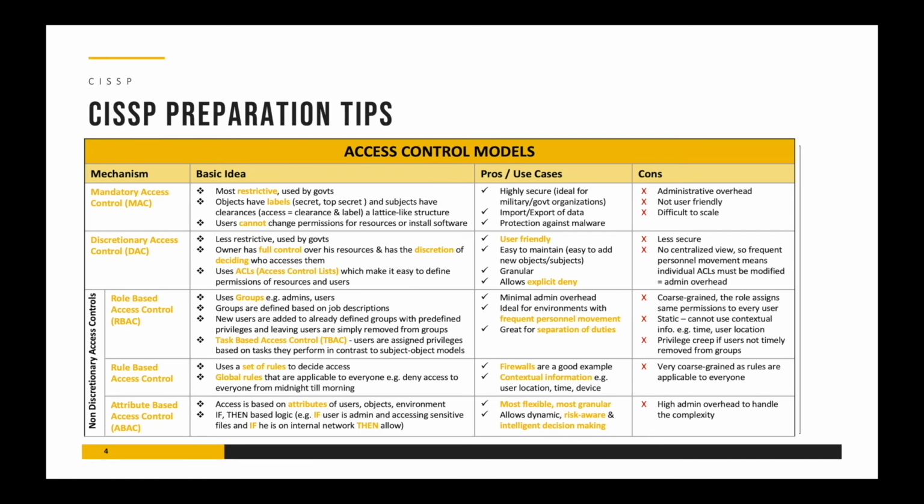If you create these tables, they'd also help you when you're revising in your last weeks or the last nights. You can quickly go over this table without reading tons of pages. And you can focus on these core concepts or keywords or key terms. And this is going to save you a lot of time.